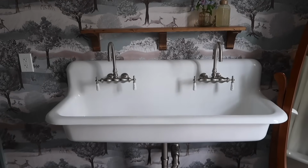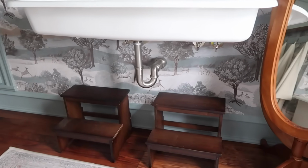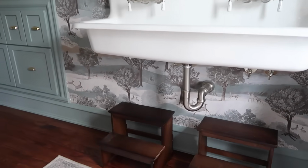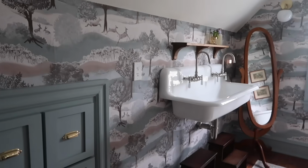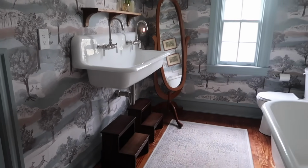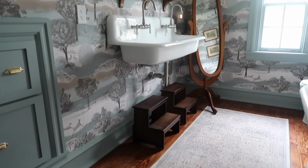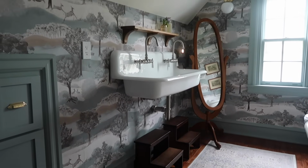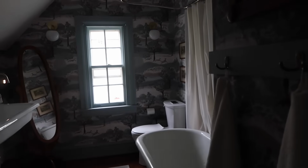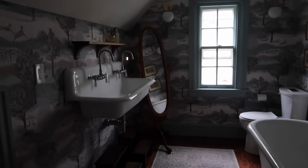One, with 4 kids in here, I knew we needed ample sink space. A one sink situation would have just been really tough down the line and would have probably been a pain point always. So I knew that I needed a lot of sink space. So typically you would do a double vanity with 2 sinks, which would have worked. However, if we had put a vanity in here, it would have stuck out really far and it would have made the space feel really tight.